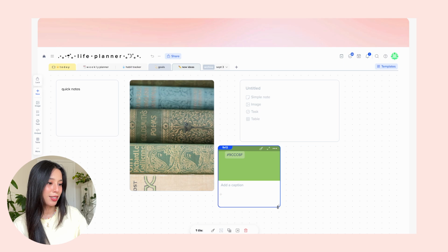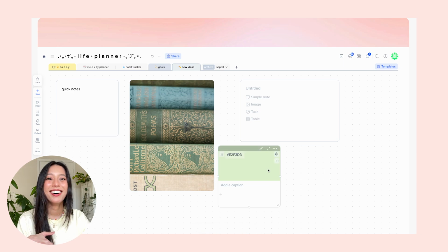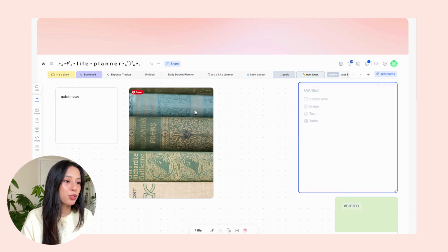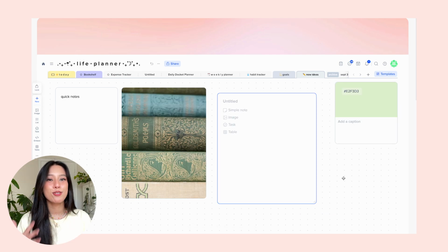Ooh, look, you can add in this cute little color bar. How do I? So fun. And it is so easy to just kind of move things around, resize them, reorganize your page, and it's very intuitive, and it just makes the initial setup process so straightforward.